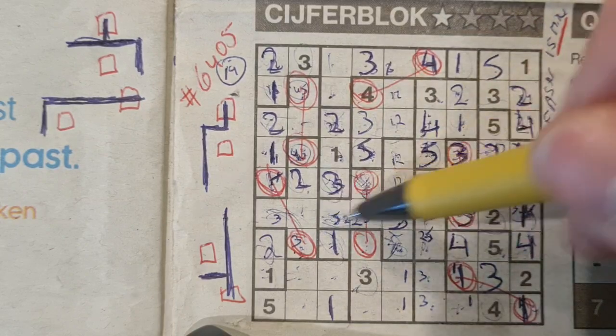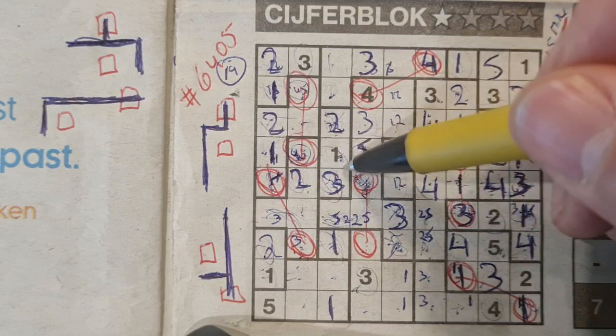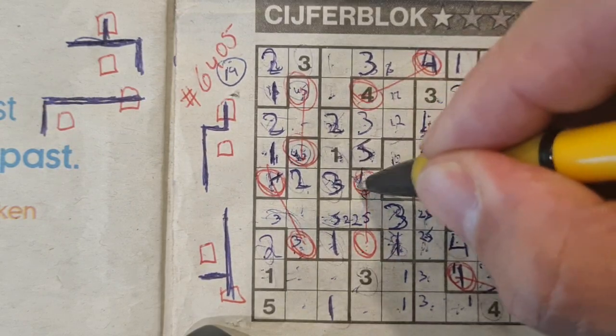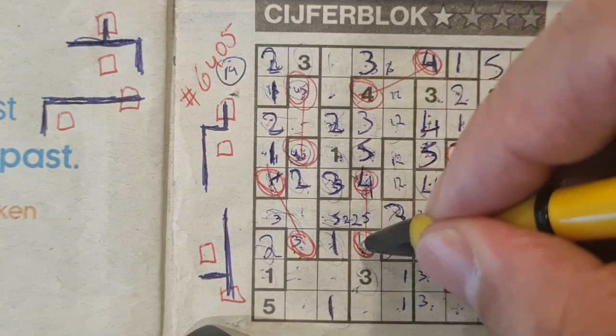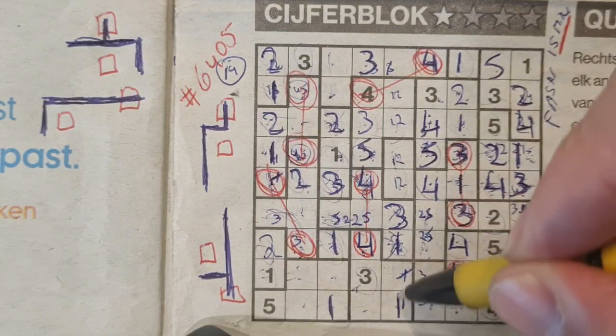The other pair in this area should be the numbers 1 and the 4. 1 and the 4, we have a 1 there, no 1 there. 1 should be here and a 4 goes there. And this box is connected with that box, should be also a 4. Now we have a 1 there, so this box can be 1 and more. That box should be a 1.